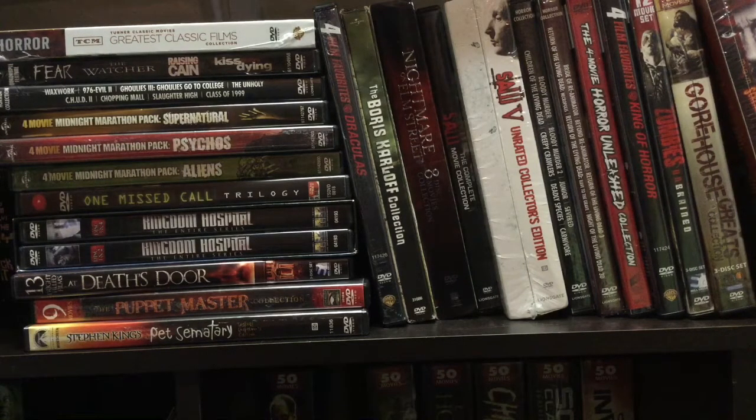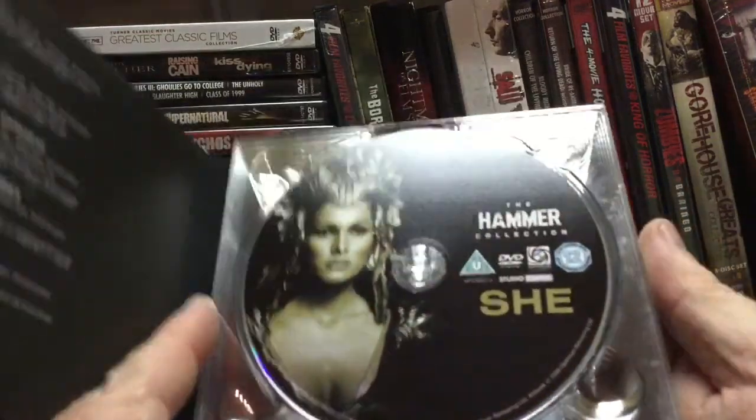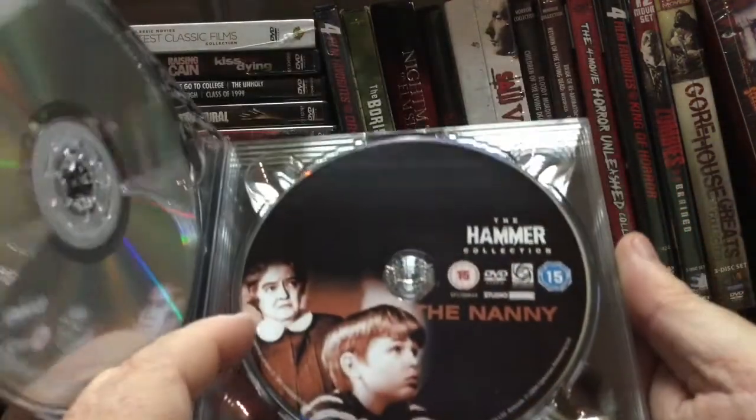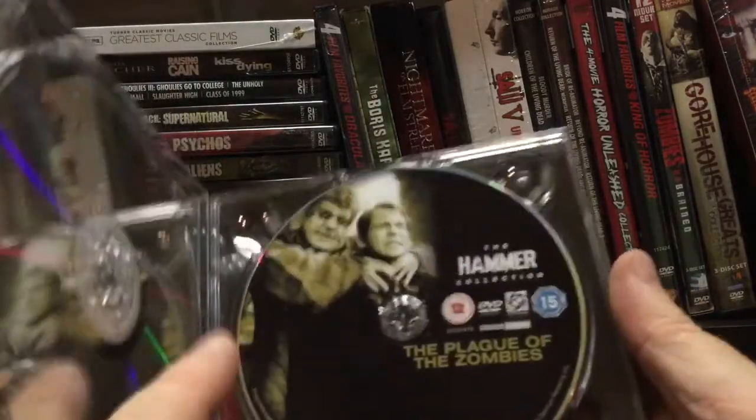I like that each disc is individual. So here's She, The Nanny, Dracula, Prince of Darkness, The Plague of the Zombies, and Rasputin, the Mad Monk. And each one is nice here. A little bit of artwork on most of them. Not all of them, but most of them.